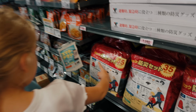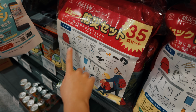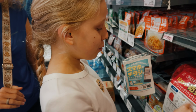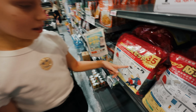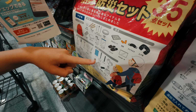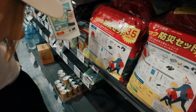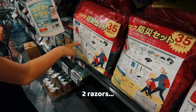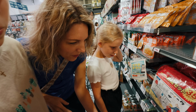Okay, here we go. We found it. The pencils, hashi, napkins, and spoons, forks, and knives, and 3 cups, only 3. 3 plates, and Ziploc. Do we need to make 6 of these? Eye mask. What is that? I have no idea. And then toothbrush, brush, and some other things.